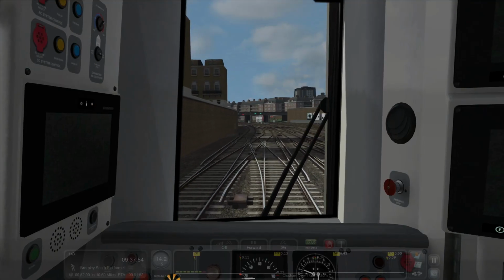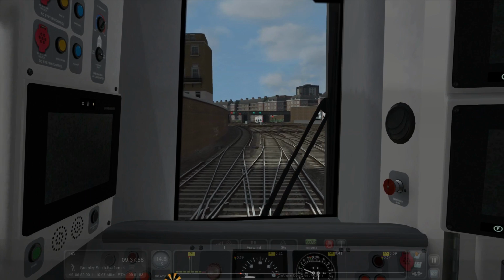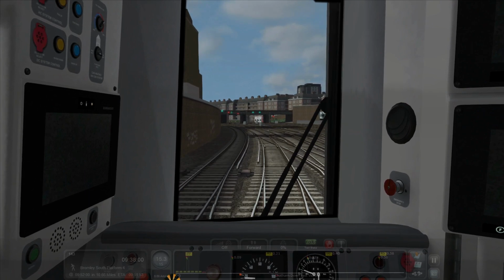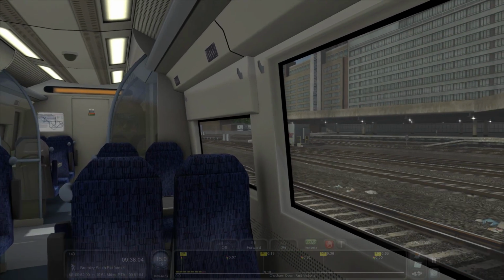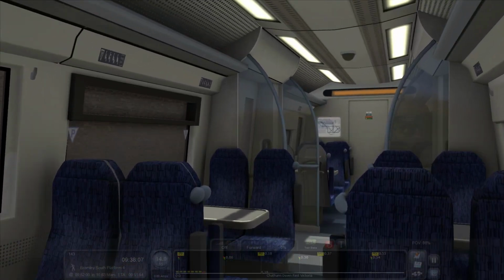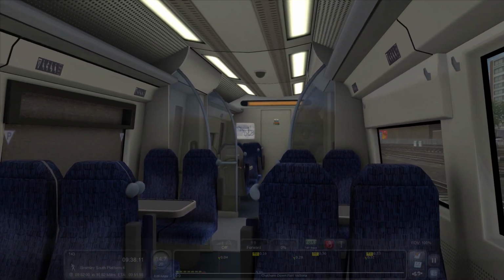Also, new passenger view. Let's go to the passenger view. So I've got back up to 15. That's it. Just got to be careful. New passenger view. Oh yes, let's go to the one that's actually facing the front. There we go. New passenger view with the high detail and all that lovely stuff. This is amazing. This is actually really good.